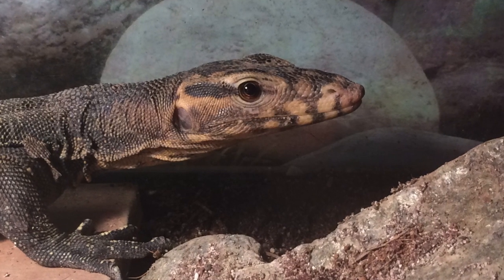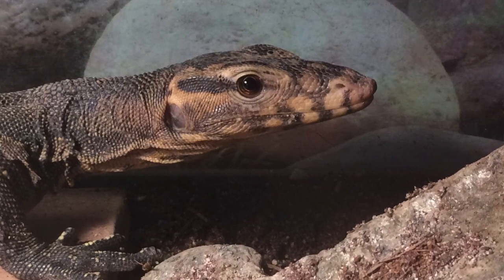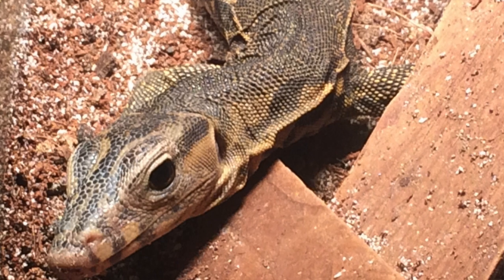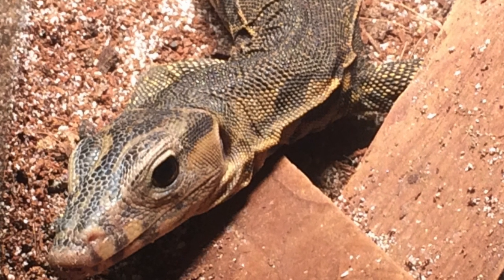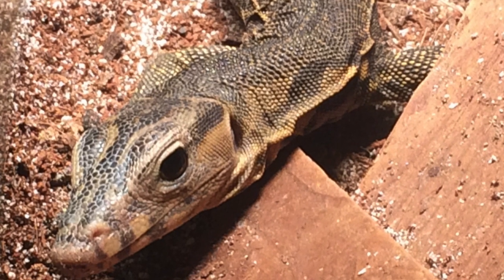Varanus salvator ziegleri, or Varanus ziegleri, also called the Obi Island water monitor, is an awesome medium-sized water monitor. It looks cool, it's nice, and it's great. It's totally super.